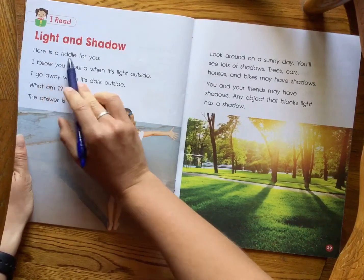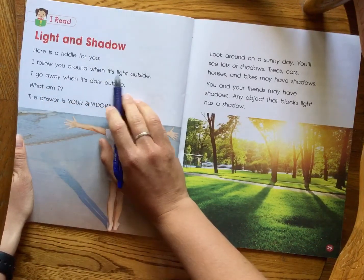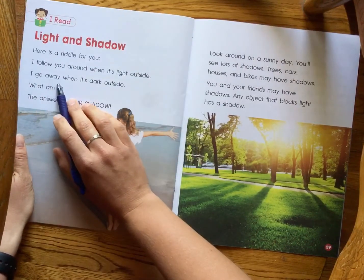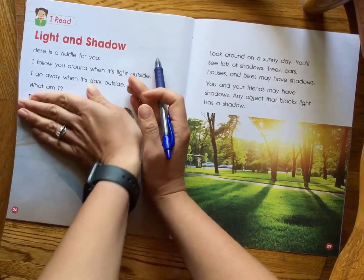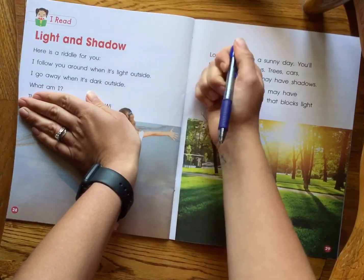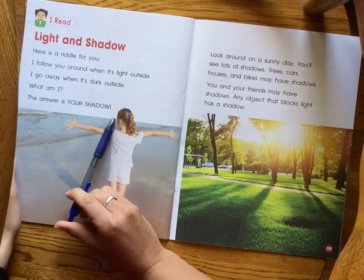Here is a riddle for you. I follow you around when it's light outside. I go away when it's dark outside. What am I? What do you think? It follows you around when it's light. It goes away when it's dark. What is it? The answer is your shadow.